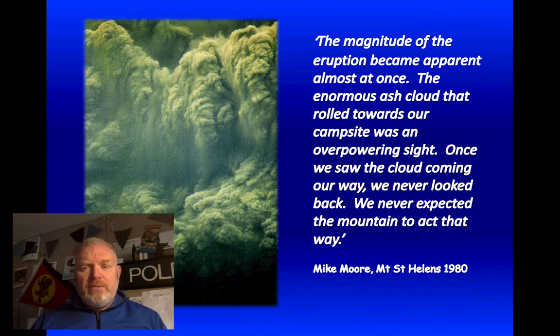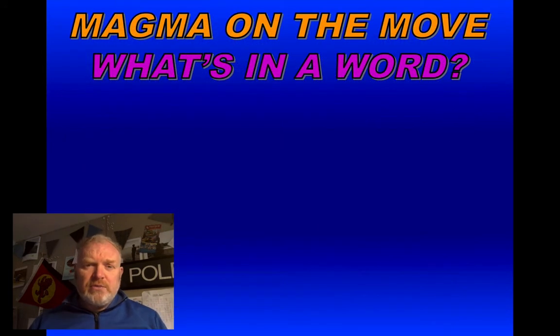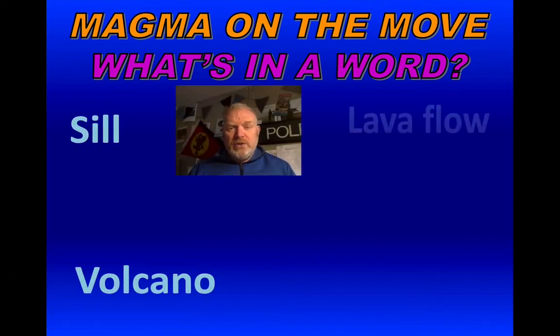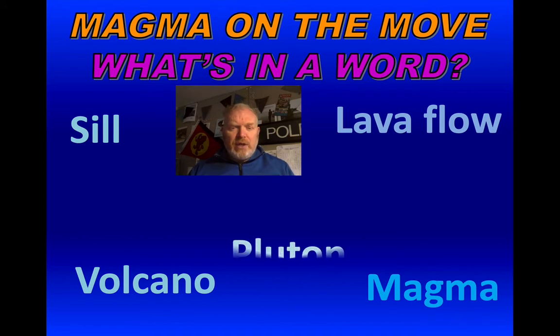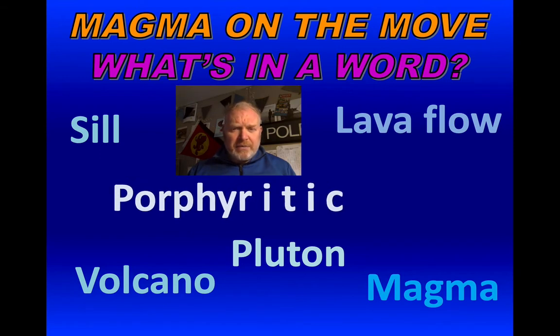Anyway, when we start a new theme, as ever, we need to sort out some definitions. So we need to have a look at what's in a word. So if you turn your booklets to the inside of the back cover, we have 7 different terms here. We need to see what you think about what the definition might be. Some of these may be familiar to you already. Others, though, almost certainly will be new. That one in particular.